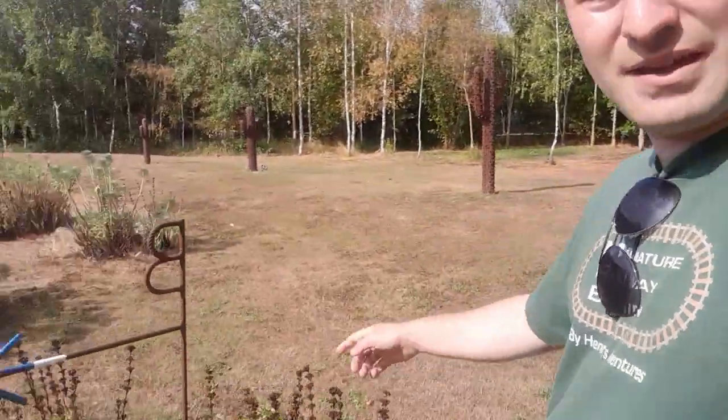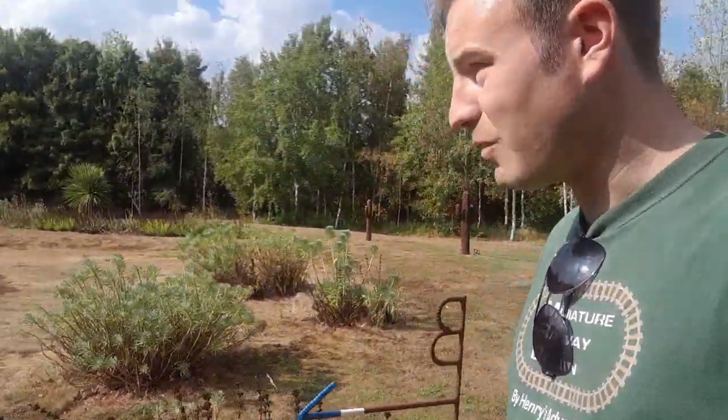The other thing they do to make sure you see the maximum amount of sculptures you can is you follow these. So see this B and the blue arrow, that's one trail you can do. I think there's a red trail as well, so you can follow those trails and see as many sculptures as you can.